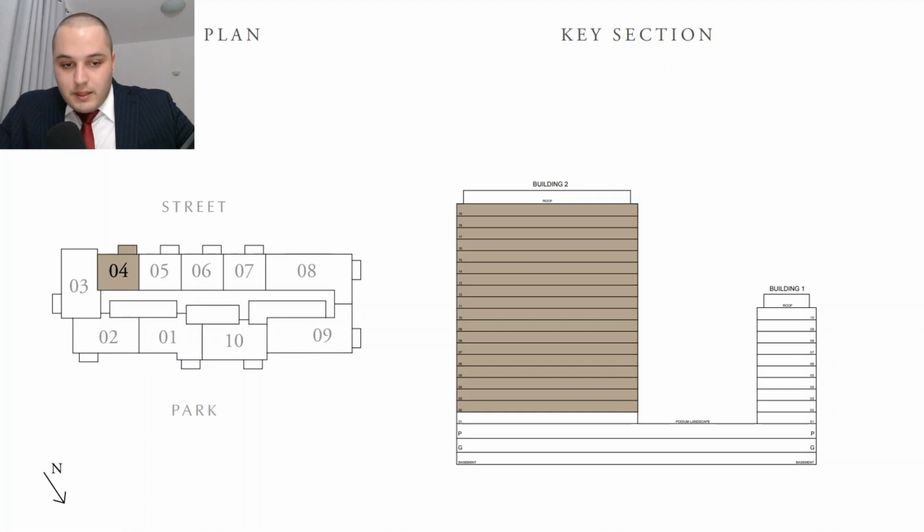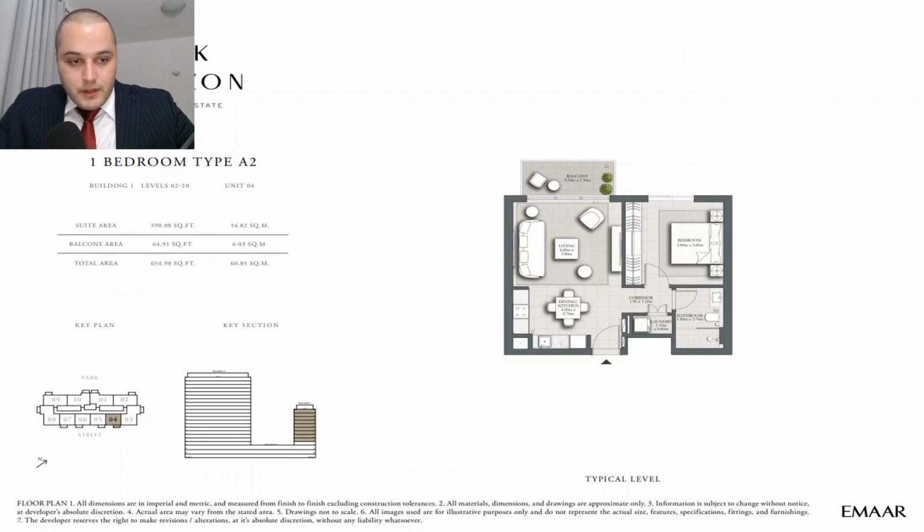So let's look at some of these typical floor plans and how they are going to be delivered. We have a 1 bedroom apartment in building 1. This is a typical unit going from second to 10th floor. You can see that the internal area is almost 600 square foot with 65 square foot of balcony. So the total area of this apartment is 655 square foot, or 61 square meters approximately. And you can see the actual layout here.